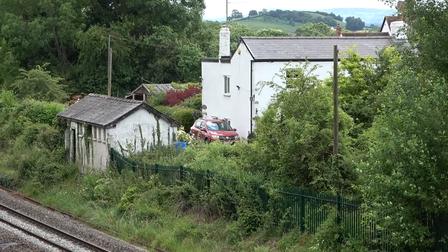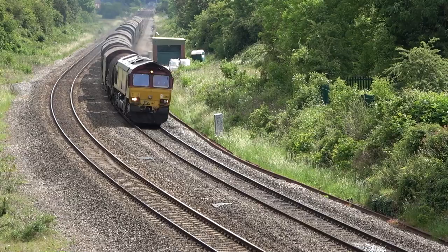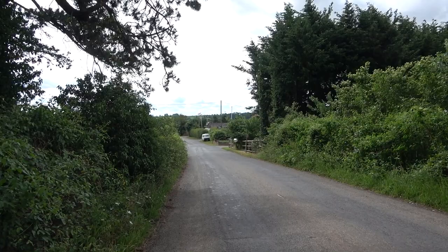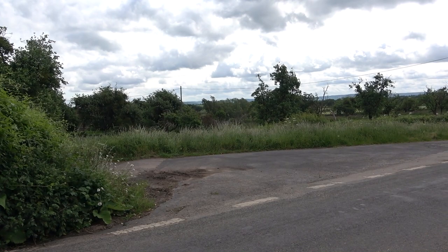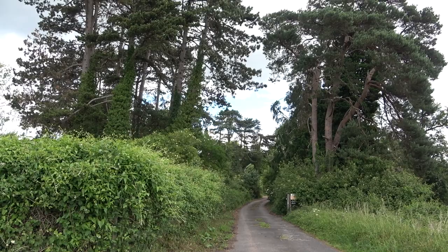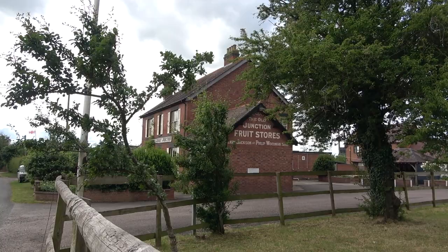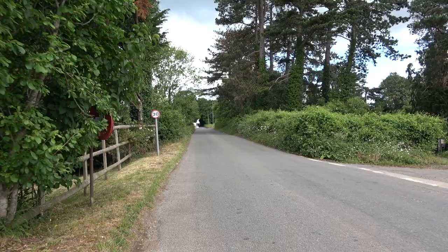The main line station was just where those buildings are. Wander down here, we should find the station entrance, which will be there then. Complete with tall pines. Why is it railways like pine trees by their stations? Right, an old remnant. Back on the road.